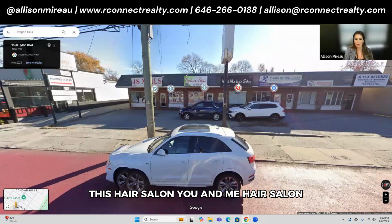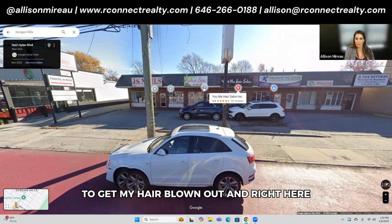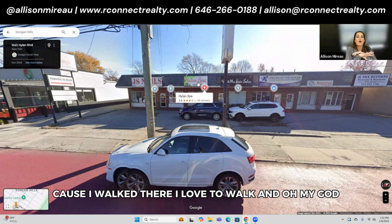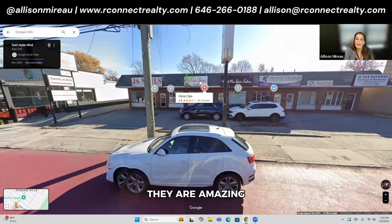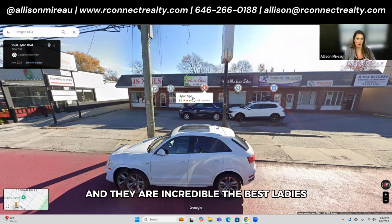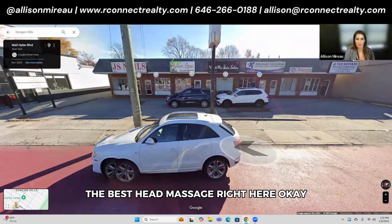This hair salon, You and Me hair salon, I would go to at least once a week to get my hair blown out. And right here, Highland Spa, I would also go here to get a massage because I walked there. I love to walk. And oh my God, they are amazing. And then you can get your nails done too. I believe the same owner owns all of them and they are incredible. The best ladies, whoever ladies is watching this, the best head massage is right here. Okay.